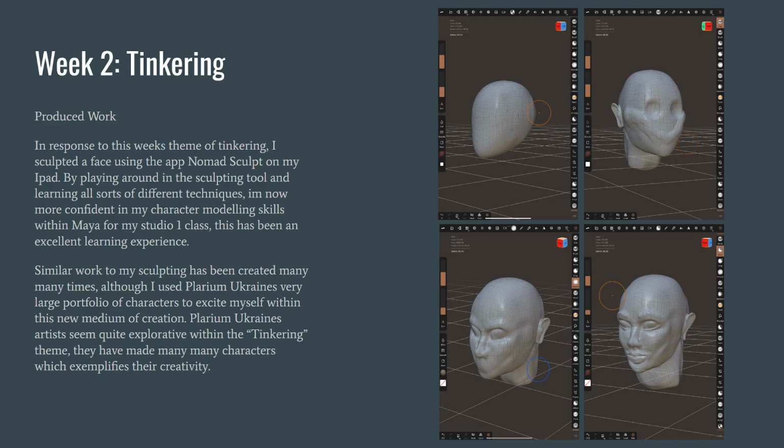Similar work to my sculpting has been created many times, although I use Folio1 Ukraine's very large portfolios of characters to excite myself within this new medium of creation. Folio1 Ukraine's artists seem quite explorative within the tinkering theme. They have made many characters, which exemplifies their creativity, I think.